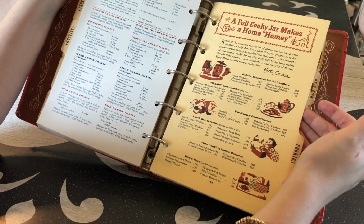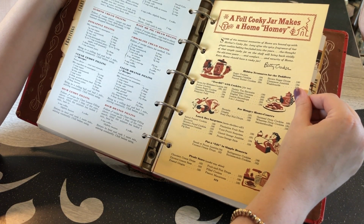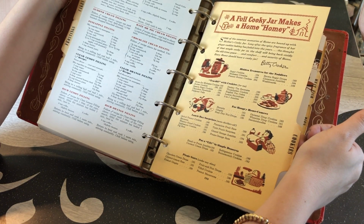I actually do not own a cookie jar per se. We don't really keep them stocked, but I really do appreciate them. And if I ever find one that seems like my style, I'll probably keep one. My kids are definitely fans of cookies.